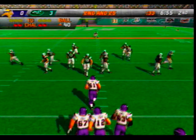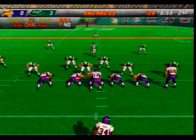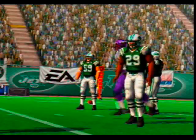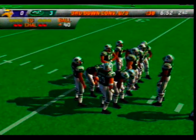Second and long. Ball on the 40-yard line. Beck, the long back. Dropping back. Pressure with the throw. Ooh, nearly picked off. Number 58 had his hands on it. I think he was invisible out there. Wasn't even seen. And that's a break for the offense.